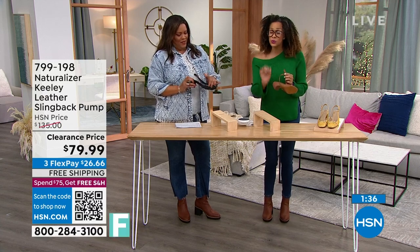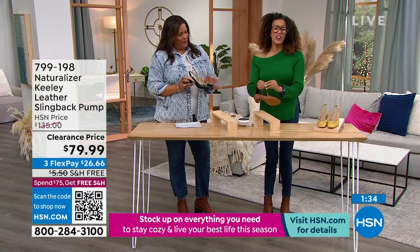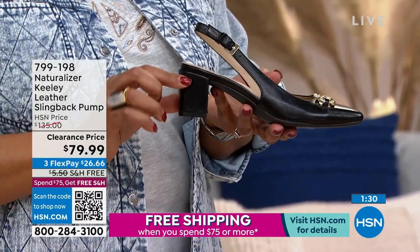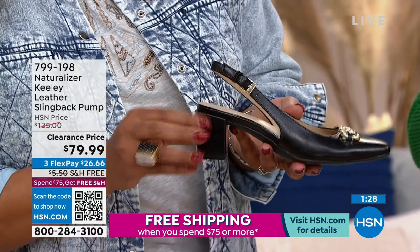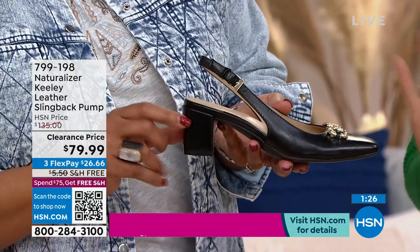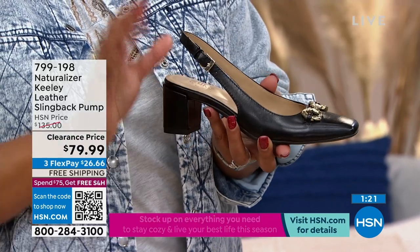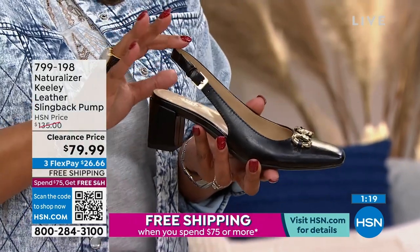Put these on with your trousers. Put these on with your skirts, your dresses, whatever length they are. They're just a really sweet way to do a sling back. The colors are great. Of course, the black is a gorgeous neutral. 2 inches. Forever shoe. This is a classic. So if you don't have a classic, you wear these right now with your opaque tights.